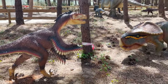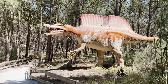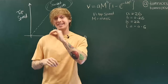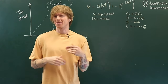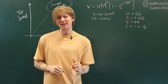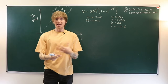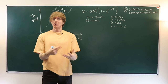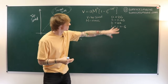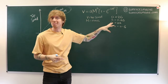Maybe it's Velociraptor. How about Spinosaurus? Or perhaps it's just good old Tyrannosaurus Rex. Get your guesses in now, because in the next part of the video, we're going to do the mathematical calculation to work out the speed of all of the dinosaurs. Now, one way we could do this is to take the estimated mass of each of the different dinosaur species, plug it into our formula, using again the known values of our parameters, and get a prediction for their top speed.